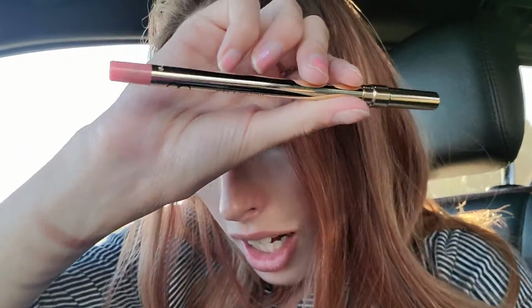Another thing I got is this Pretty Vulgar eyeshadow primer. Oh, by the way, this retails for $22. I've been meaning to get a new one for a while. I had my Urban Decay, what's it called? It's the Urban Decay Eden Primer Potion for a while now. It pretty much expired, so I'm glad to have gotten this.